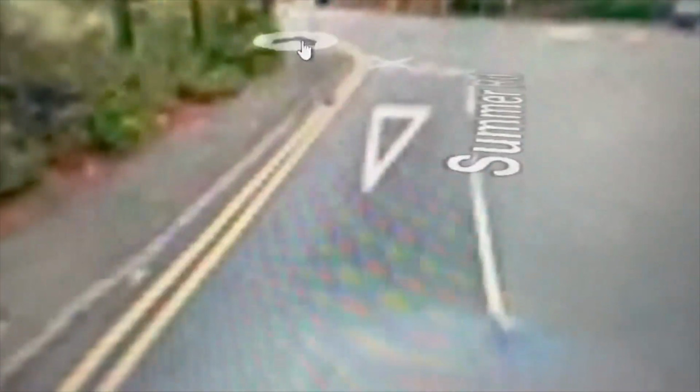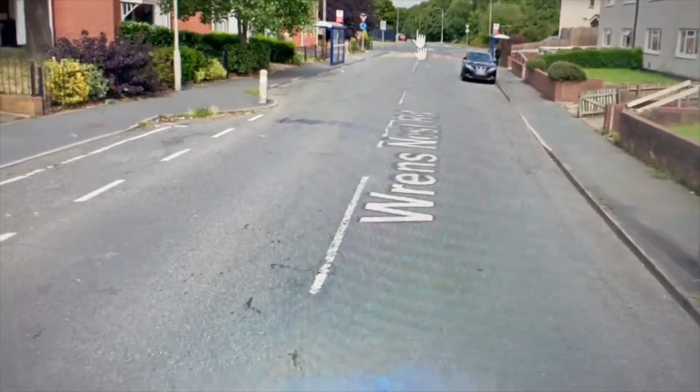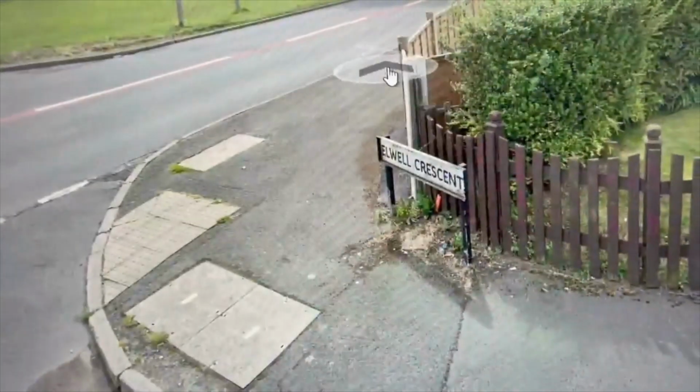So here we go. We are now on our way. So we're going to cross the Renner right now. Okay, here we are. We are now finishing our journey at the Wren's Nest.